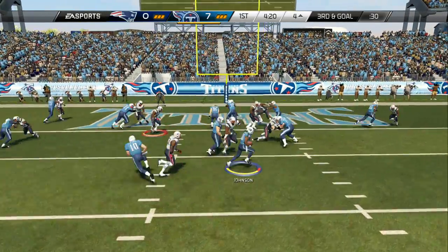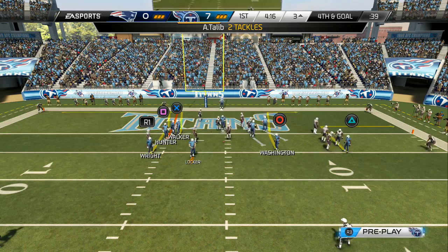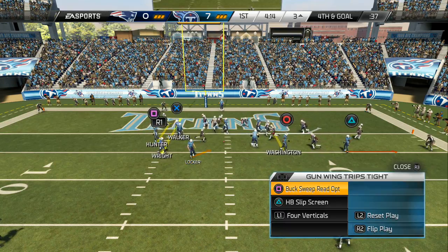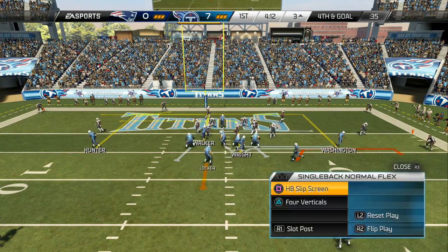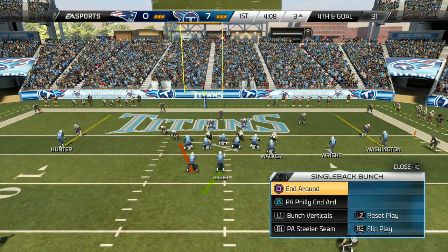Third and goal from the four. Searching for space to the right. You got to know if you're going to run the football, you're going to have a lot of short gains. There's going to be a lot of plays that look ugly. That's just the way it is. You got to live with it and know what's coming in the future.